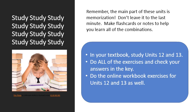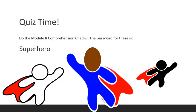Do your online workbook if you bought it. Do everything you can. You have to learn those verb and preposition, adjective and preposition, all of those combinations. And when you're ready, we've got some quizzes. However many quizzes I put up for Module 8, the password will be superhero.